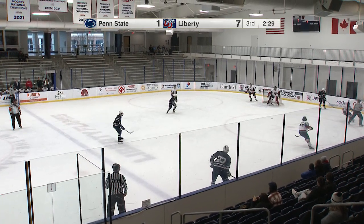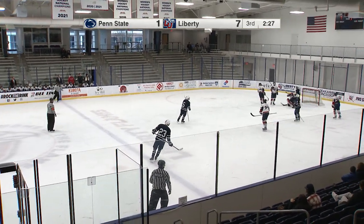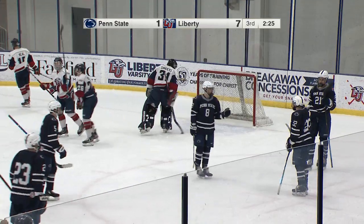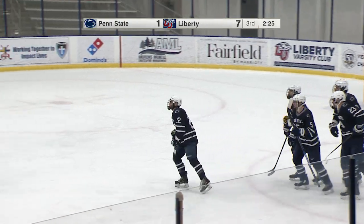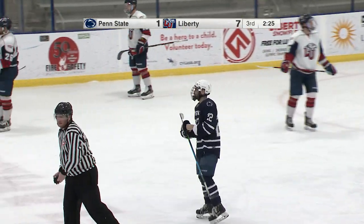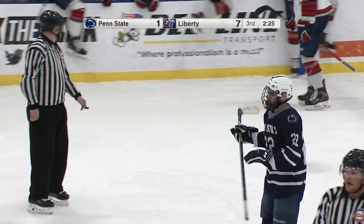Quick shot, scores! A nice pass to the middle, and Leon gets his first of the weekend. Hate to say it, but I do think he was deserving of that one. He was. I don't need to hate to say that at all.